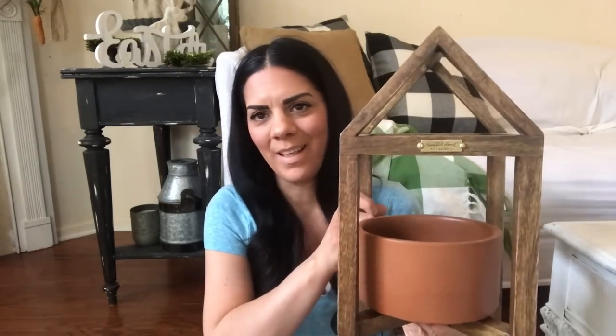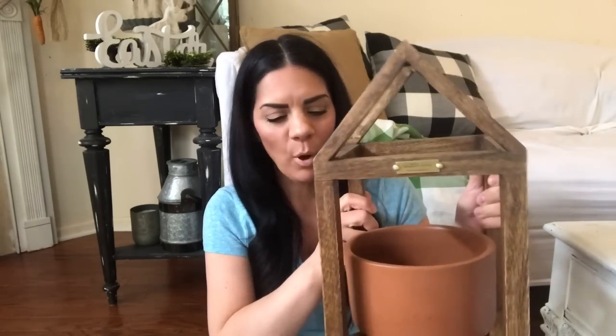And then I got this from Hearth & Hand. I just couldn't resist this either. I was like, let me just get it. Spring's here, so it's perfect. And I love terracotta. And then what I did was, remember these toppers from Hobby Lobby? I just put it right on. Okay, look, the topper from Hobby Lobby. Sometimes it doesn't look cute, but this looks real, right?